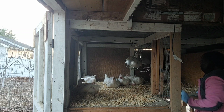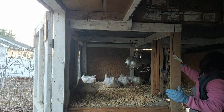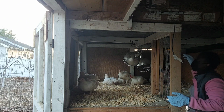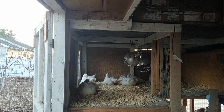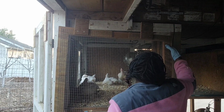Now, if you're raising meat birds or if you have raised meat birds before, you would notice that some of the birds grow faster than others. And so what I normally do is harvest the heavier birds first, and then I keep the smaller ones a little bit longer so they can put on some more pounds, which would go up to about 6 weeks or even 7 weeks at times.